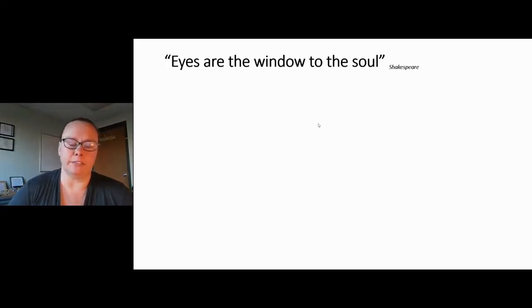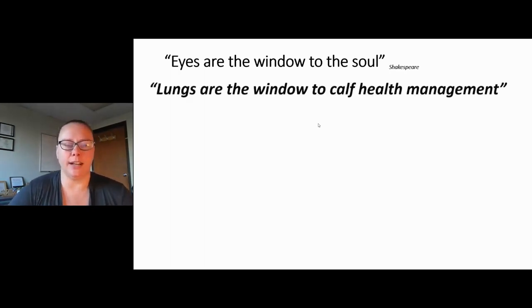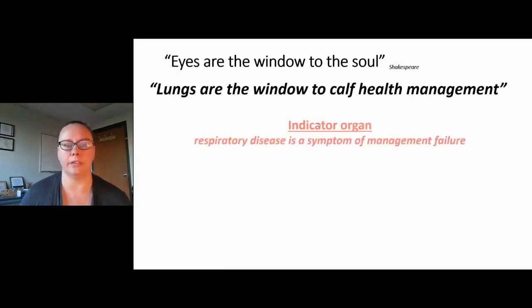I think many of us are familiar with the phrase, the eyes are the window to the soul. This is a Shakespeare phrase from a long time ago. And in my mind, with young calves, young dairy cows particularly, I see the lungs as the window to calf health management. So when things go wrong in the lungs, it tells me that there's something going wrong in their environment. And I don't just mean the ventilation or the facilities, but everything around the life of that young calf, right? I think the lungs are what I call an indicator organ.